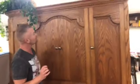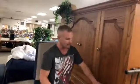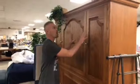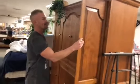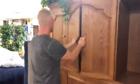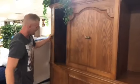Now this one was really fun to move, but sure. This is one piece, isn't it? It's all one piece. No. Here, it breaks right here. Okay. There's a split right there, so you can take it in two pieces. Okay. Luckily, otherwise I don't think we would have ever got it moved. But this is all solid wood, very nice furniture, and you've got all these drawers that open up here, and it's just a massive piece.